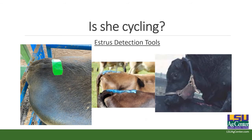So you would change out the sticker or you would apply more paint. On the chin ball markers, they're a little more complicated depending on how many females you have out there in heat. They might require refilling a little bit more frequently. They work exactly like a ballpoint pen. They press down on a ball underneath that marker, and it will mark on their back. So every 21 days, that's when she should have a new cycle.